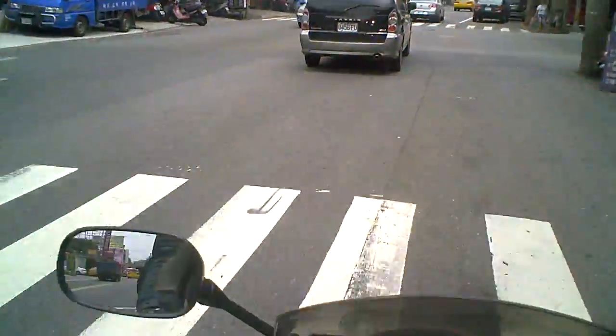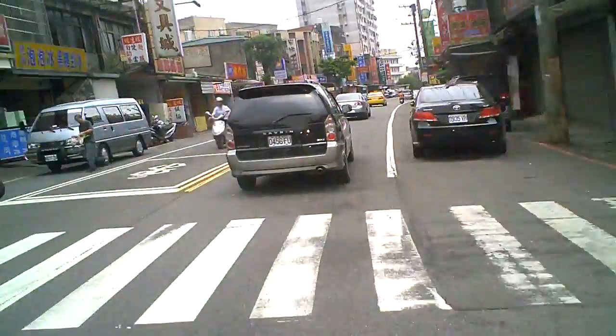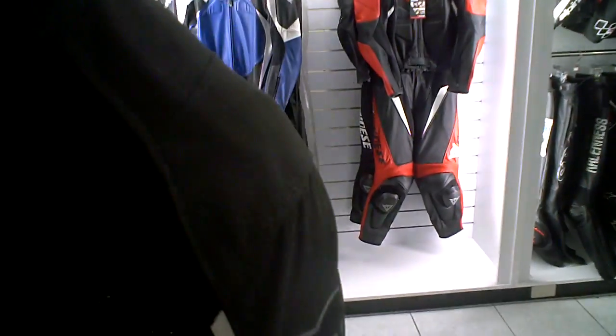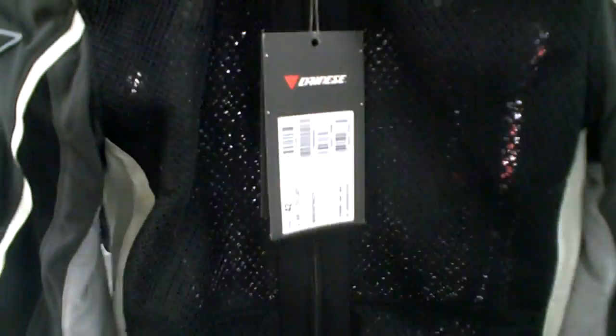And it's got a lot of venting. I'll videotape it and then edit it into the video here. So this is the jacket that I have. See? You can see straight through it. The whole front and the whole back is mesh. You've got the shoulder protector, the elbow protector, and the material on the arm gives some protection. But the front and back is just straight through mesh.